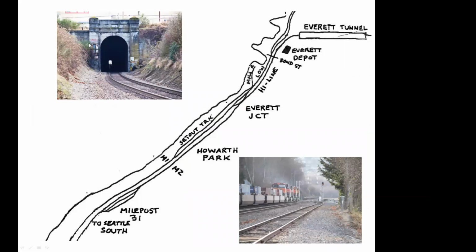From PA Junction, we went into the tunnel. This is West Marine View Drive right up here. The Hewitt Avenue interchange would be here. No, the Hewitt Avenue interchange is on this side, and then the Everett Avenue interchange is on that side. So this is between those 2 streets. And you can see the top of the tunnel here from West Marine View Drive.